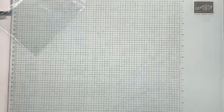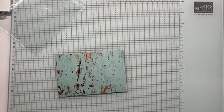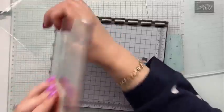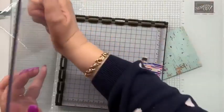I am going to use my Stamparatus, but my Stamparatus is not there. I think you're going to get a bit of a sneak peek of a video that will come out in a couple of days, because I was using the Stamparatus for that last time. Sneak peek is gone. Okay, my scissors are now on the floor. Enduring Beauty. Put the plate on.